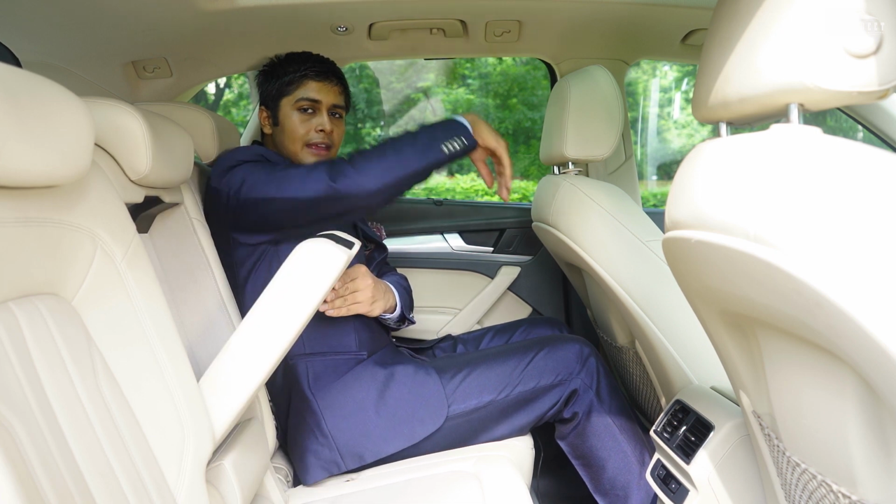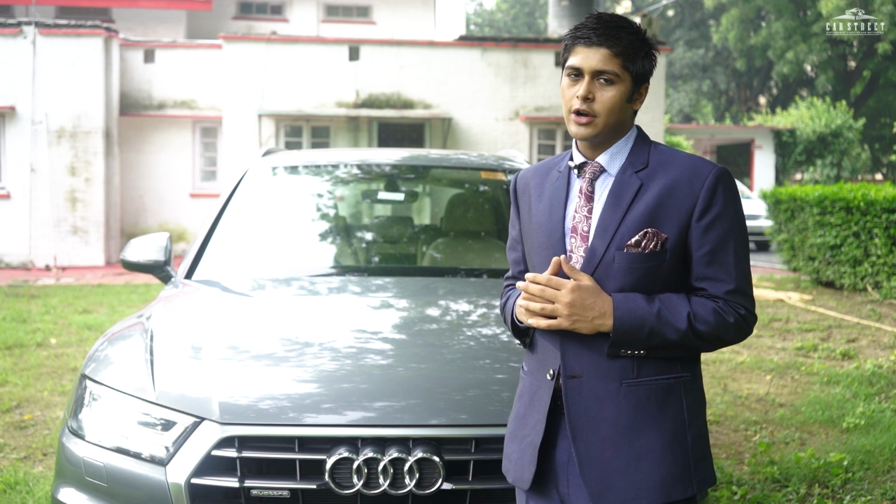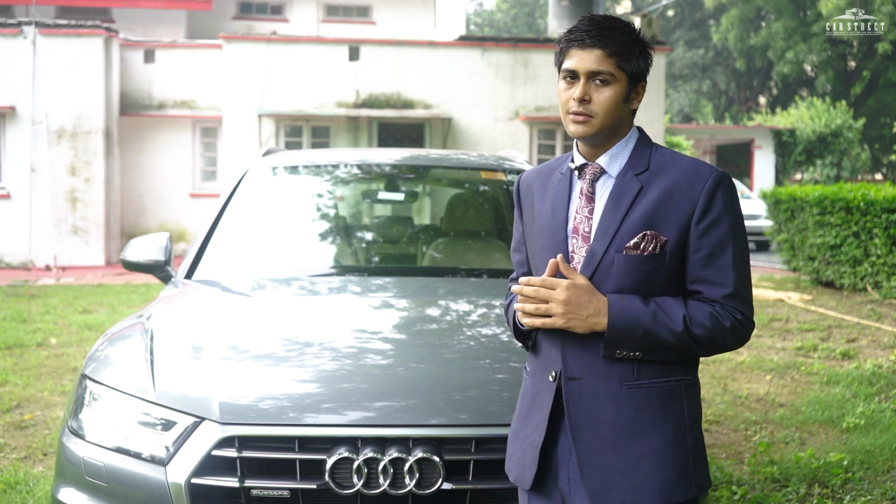So now let's talk about the pricing of this car. This car is offered to you with a 6-month buyback offer and a warranty period, offered to you by Car Street India with some terms and conditions.